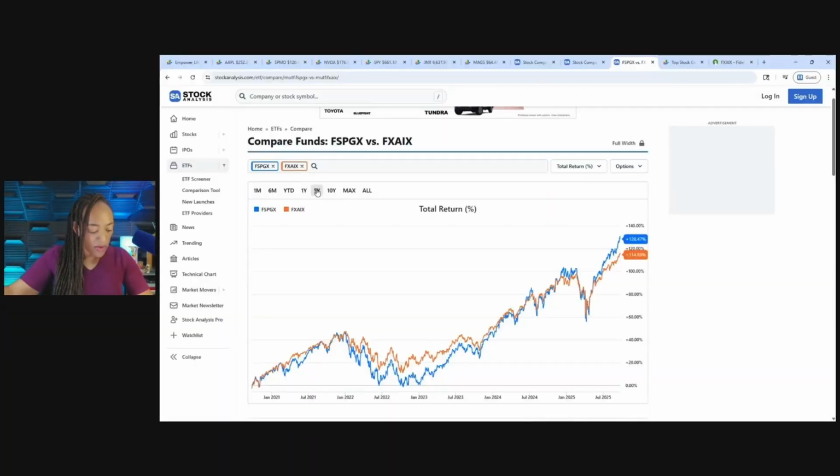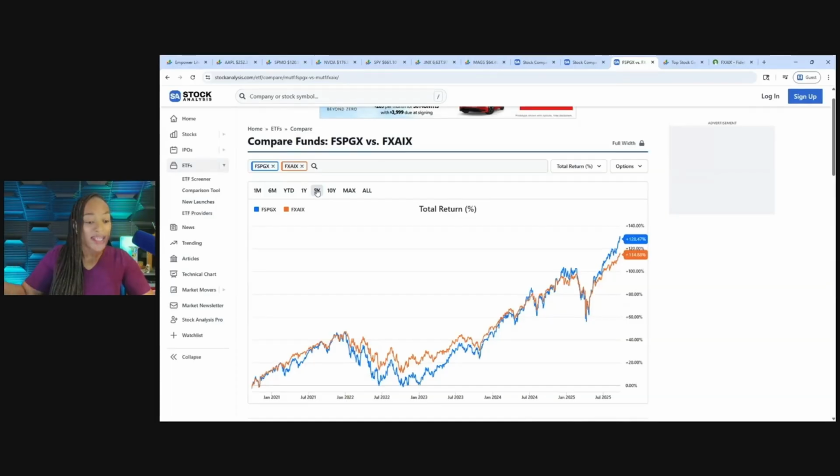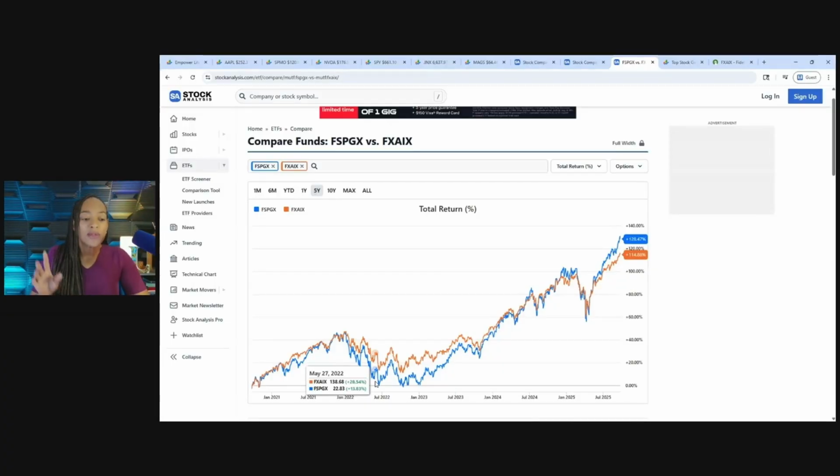Looking at a 5-year performance, we see that FSPGX has a slightly higher annualized return. So why the gap? It's because the tech industry has been an industry leader in the last few years. So when it comes to risk related to these two funds, FSPGX has a beta of 1.1, which means it swings more than the market, while FXAIX has a beta of 1.0, which means it matches the market. So basically, beta measures volatility.